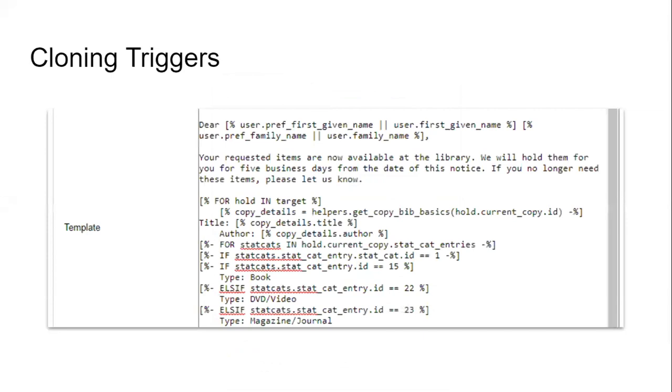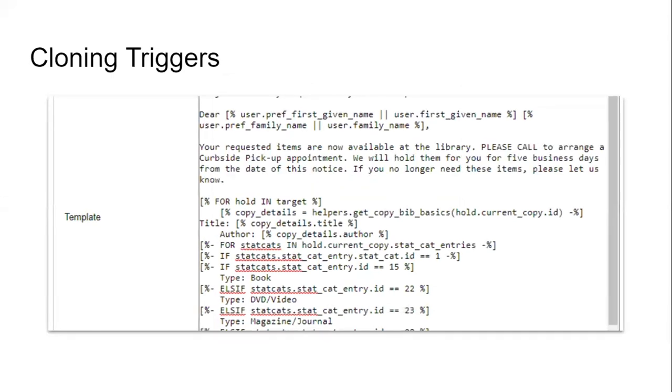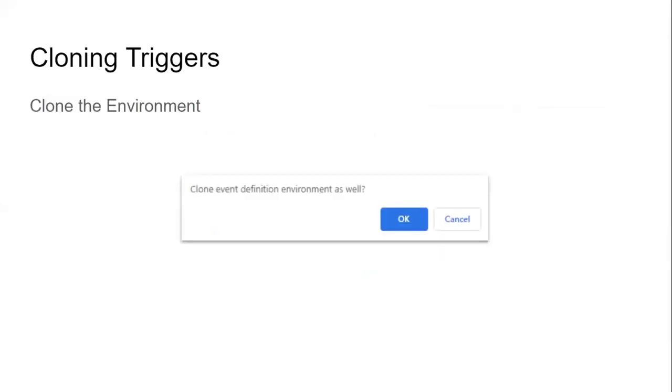And the default text, we can just replace with text that libraries want, say, encouraging people to call so that they can arrange a pickup appointment. So when you save it, it will ask you if you want to clone the event definition environment. And sure, why would you not?